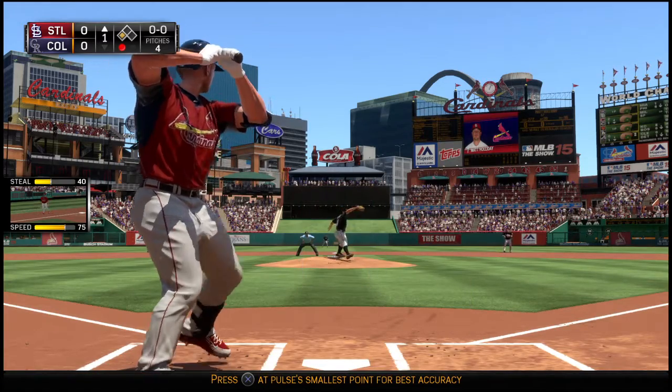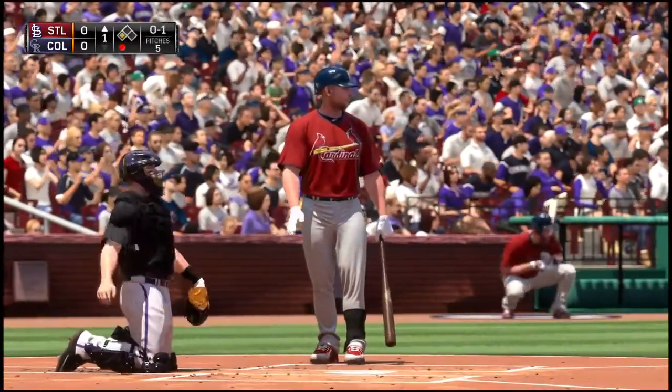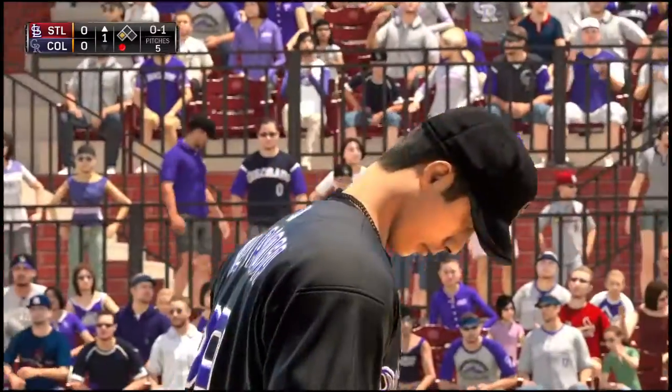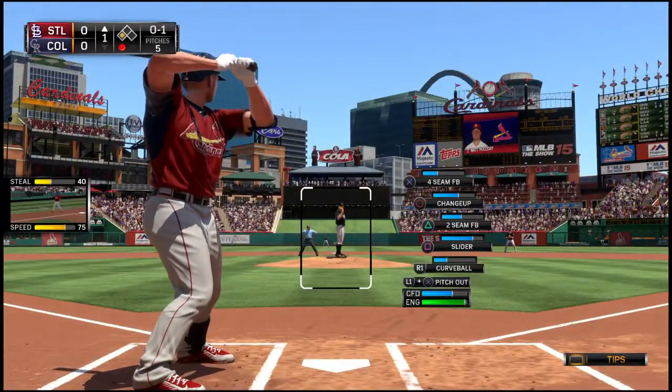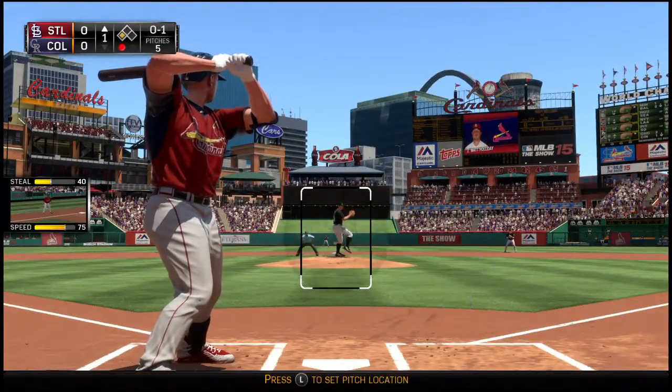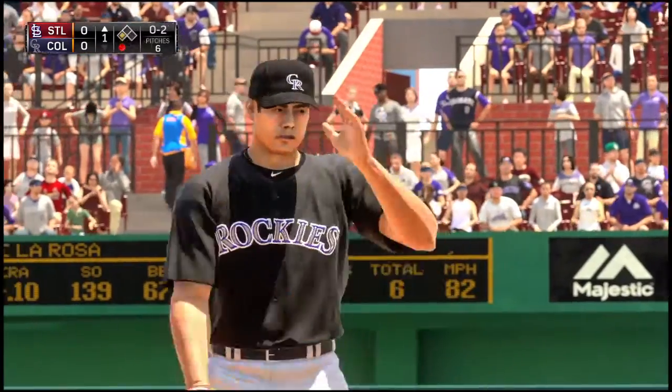Matt Holliday standing in now as he takes a called strike at the knees. It's 0-1. It's so important with guys like this to get ahead with strike one. Put them behind in the count and on their back foot right away. He waits. Now the pitch. Swing and a miss, and he's in trouble now, 0-2.